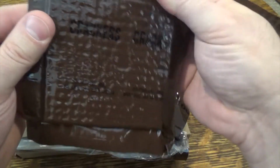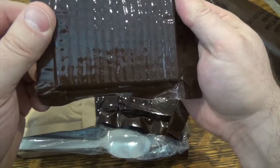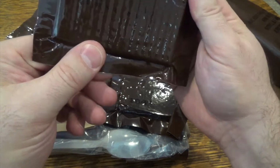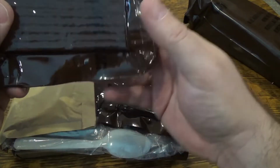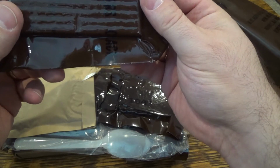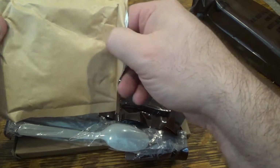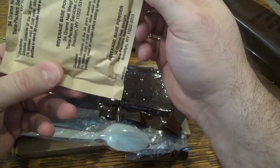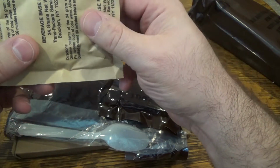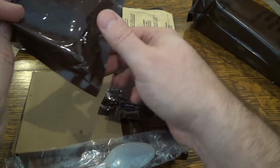Package of your standard crackers, also by Pack Co. Let's see if we can find a date on it. There we go, 1116, so 116th day, 91. Our next item here, we've got a beverage base powder. It says grape, 1106. Pretty safe to say this is a mid 1991.